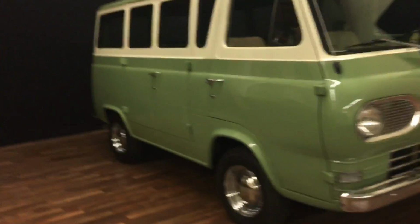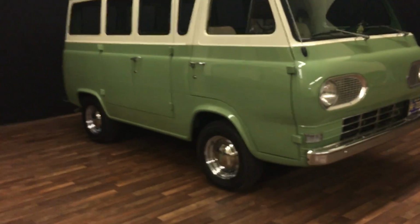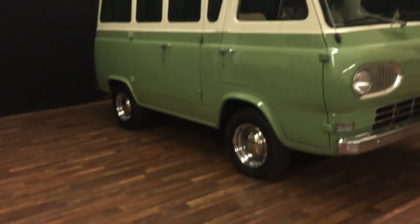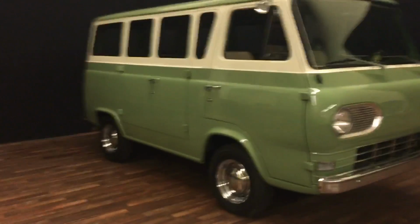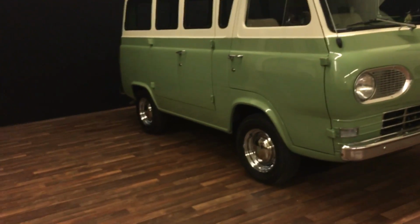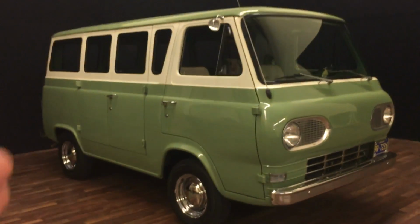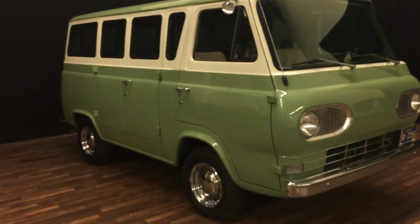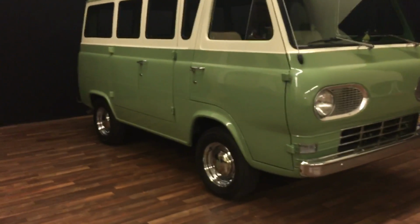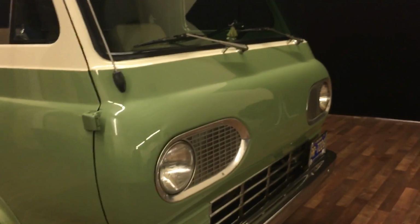If you have any questions on anything, eBay message me, text me, or call me. If you want pictures of anything, I will send them to you. If you want a video, I will send it to you. I will do everything I can to make it so you know exactly what you're getting. When this shows up at your doorstep, you already know what you're getting. That's what I try to do with all my cars.